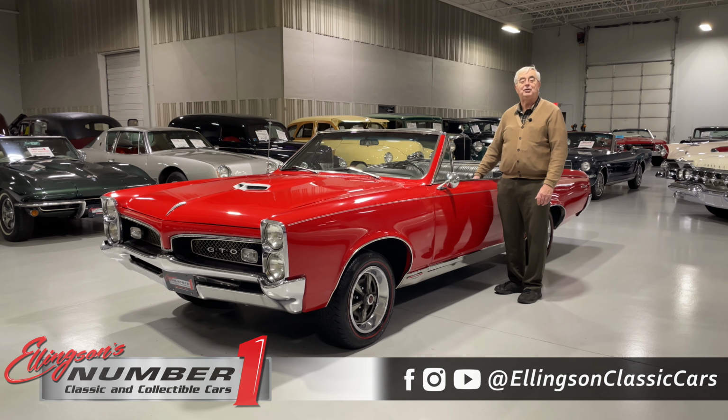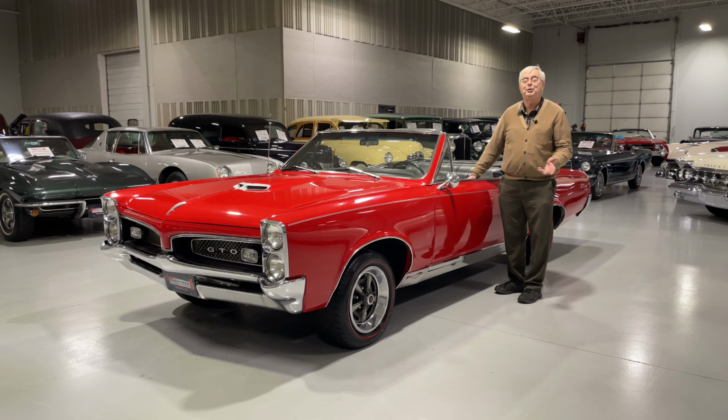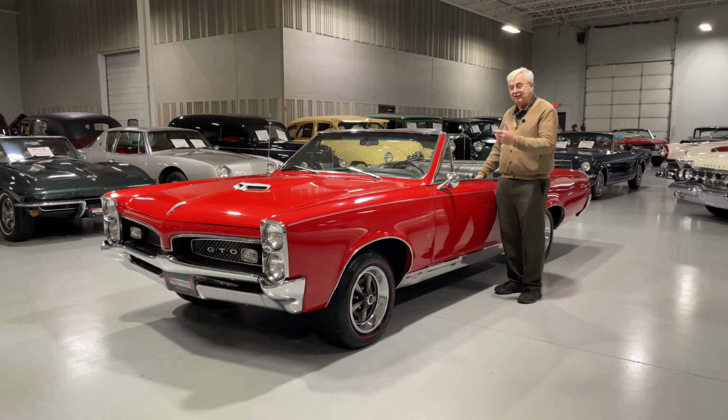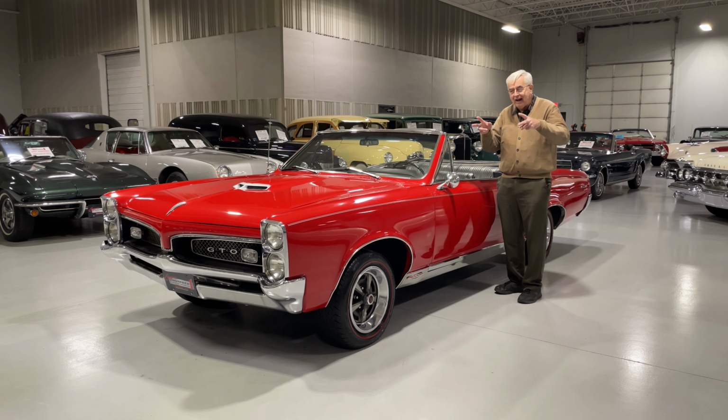1967, like I said, had some changes, a little bit different grille. It has the four little slot taillights in the back, which were new for '67. Easily identified if you're a car guy.